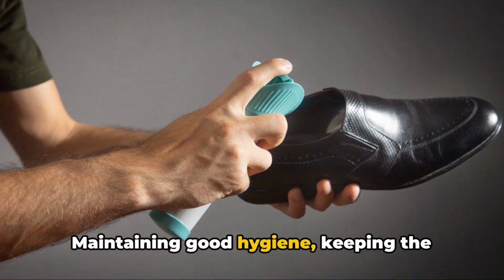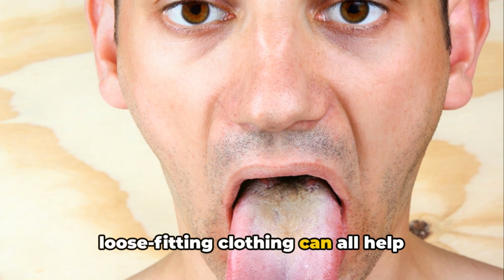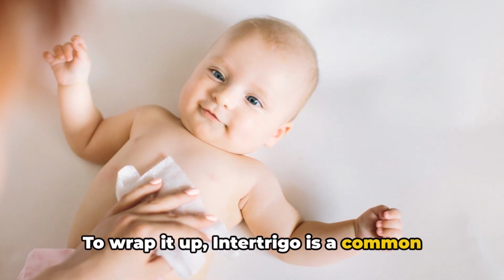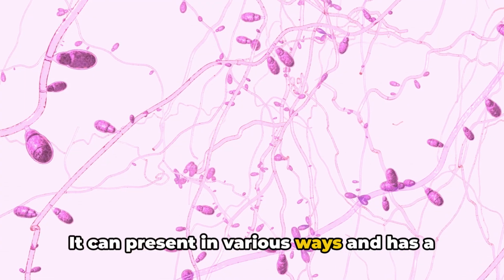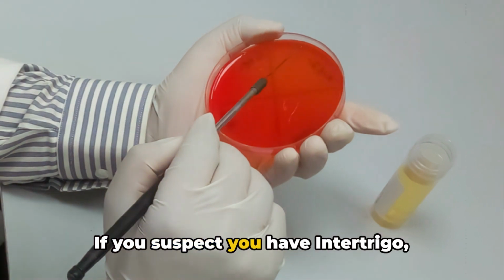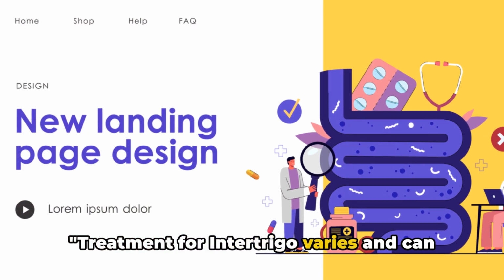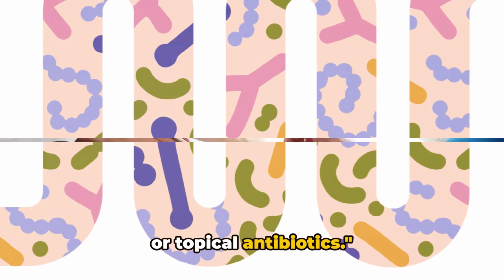Maintaining good hygiene, keeping the area dry, and wearing breathable, loose-fitting clothing can all help prevent intertrigo from developing or recurring. To wrap it up, intertrigo is a common skin condition that can cause an itchy scrotum. It can present in various ways and has a range of treatments based on the underlying cause. If you suspect you have intertrigo, consult a healthcare provider for a proper diagnosis and treatment plan. Treatment for intertrigo varies and can include antifungal creams, hydrocortisone, or topical antibiotics.